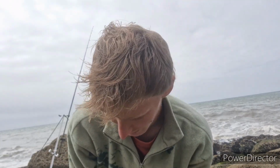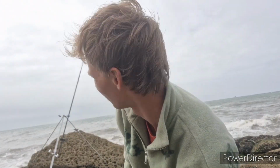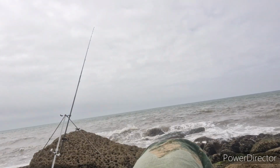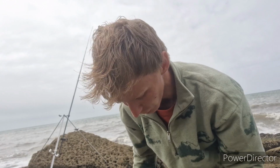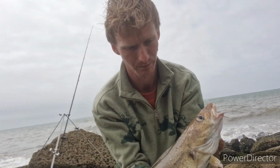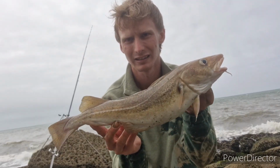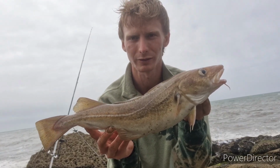Alright guys, I had a bit of weight on my line then, so I was just shaking it off, because my line was limped down like that. And just as I went to put the rod back in the stand, my line just completely dropped slack in my hands, and I was like, that's a bit weird. Must be a fish, and it was another codling, about maybe 2.5 pounds or something like that. So that's four codling and 1 smooth hound for this session.